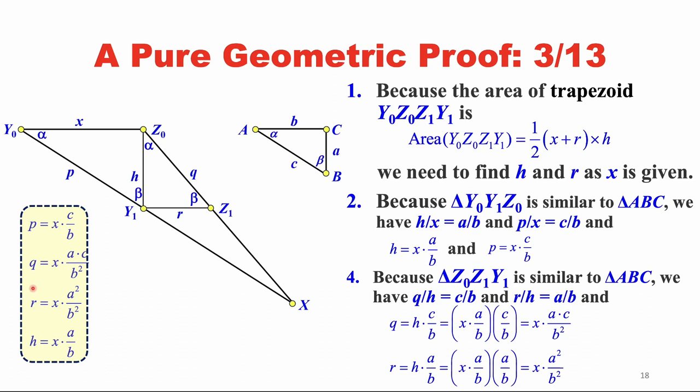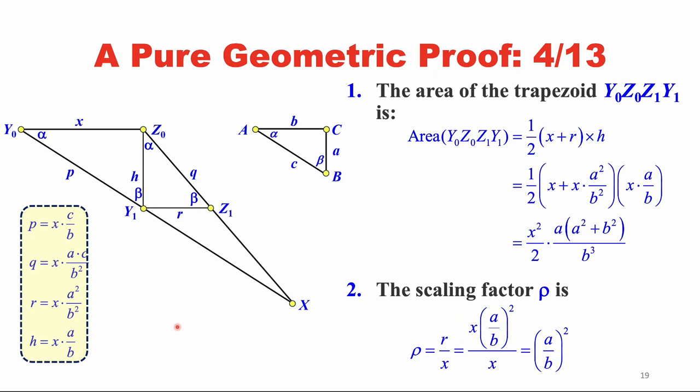We copy the result of P, Q, R, H here for convenience. Now, the area of this trapezoid is X plus R times H. We know X, we know R, and we also know H. So, as you can see, we can take X out here, X out here immediately, and we have this. That is, the trapezoid has an area X squared divided by 2 times A squared plus B squared divided by B cubed.